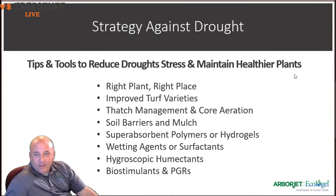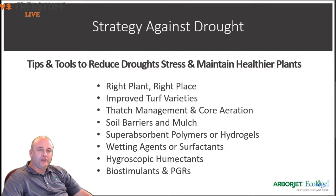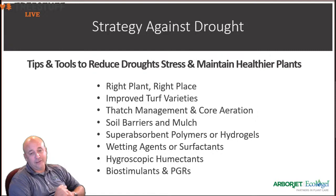So what could be our strategy to stop drought? What are some of the things that we can do? Well, we can plant the right plant in the right place. That's the easiest. They've come out with improved turf varieties. If it's shady, you would plant a shade variety. Thatch management, aerating your turf, soil barriers, mulch, we've talked about it. There are different superabsorbent polymers, wetting agents, surfactants. We're going to talk about the hygroscopic humectants, and some of the biostimulants and PGRs tonight. So those are the strategies.